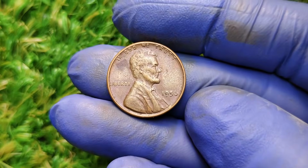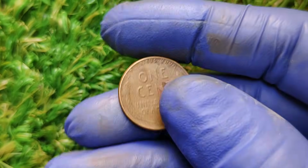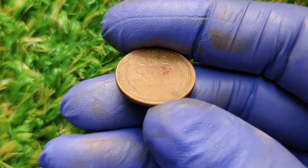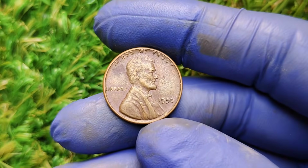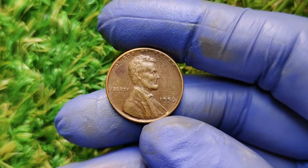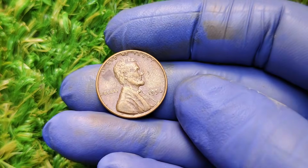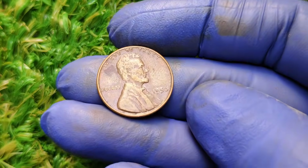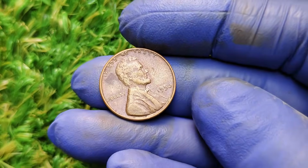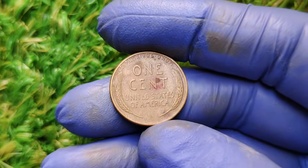But beyond condition, there's another layer of interest: errors. Mint errors can turn a common penny into a valuable collectible. Some 1956 pennies display die breaks, doubled die elements, off-center strikes, or repunched mint marks. Though Philadelphia coins technically had no mint mark, there are still small quirks and striking anomalies that can occur. Whether it's a doubled inscription, a slightly misaligned die creating a noticeable shift in design, or an unusually bold strike that makes the date stand out, each unique feature can increase desirability. Collectors know that even subtle errors can push a penny's value upward.